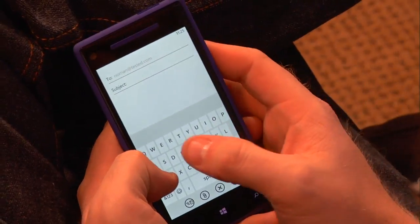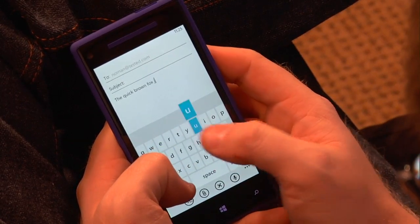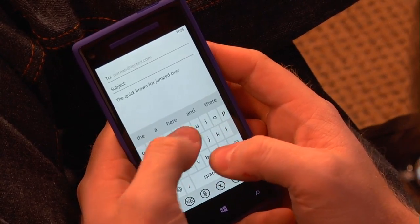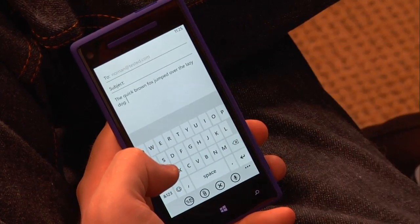So let me start typing something. I'll do the old quick brown fox. If people were smart, they would. Oh, there it goes. Yeah, and if you type, it'll just pick up the first one. It's just a good keyboard. I think this is the best of all of the keyboards that I've used on phones.